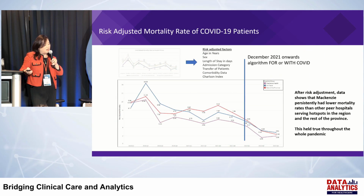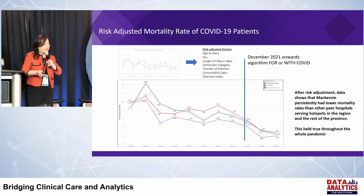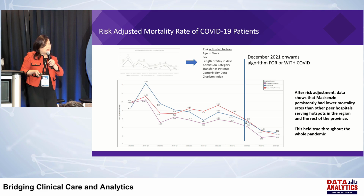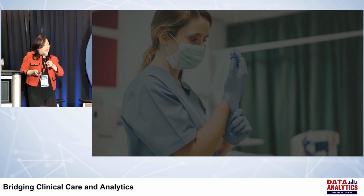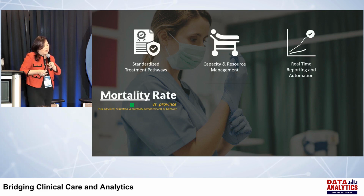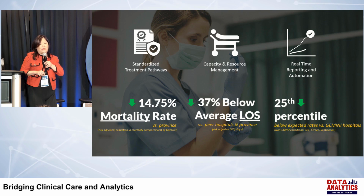Adjusted for age, sex, transfer, Charlson comorbidity index, length of stay, and admission type, we were still lower than our peers and the rest of the province. The methodology was from CIHI, and internal factors were adjusted using logistic regression. So in the end, we took care of the most number of COVID patients, but the mortality rate was lower by 14.5% compared to the rest of the province. The risk-adjusted length of stay of COVID patients after the first wave was 37% lower than the rest of the province, and we were in the 25th percentile in terms of length of stay management.